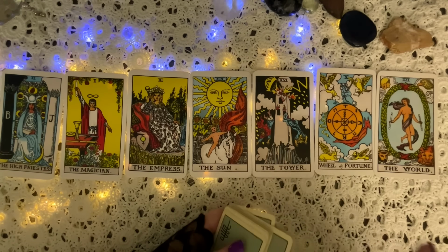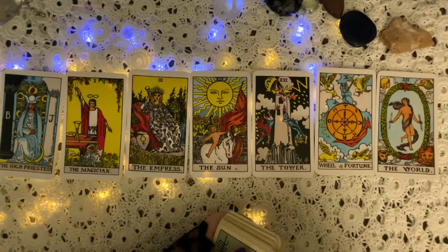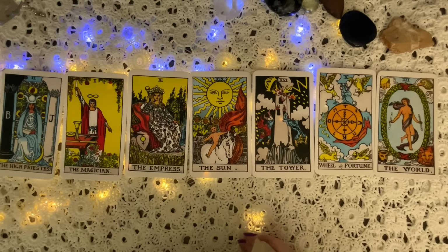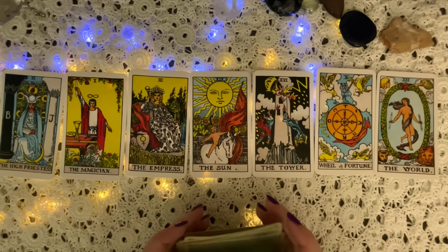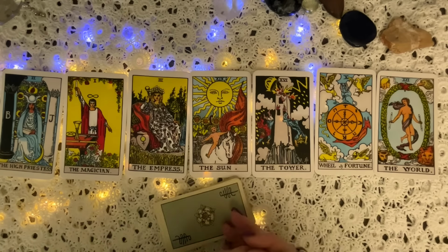All right, you know what? I forgot Camilla. I forgot Camilla, Queen Camilla. All right, let's do a quick one for Queen Camilla, and then we'll do Catherine. All right, Planetary 7 card. What's going on with Camilla here? Cards are ready.